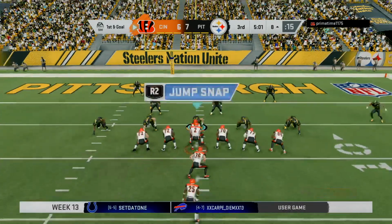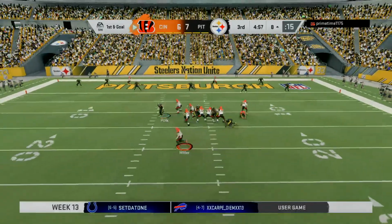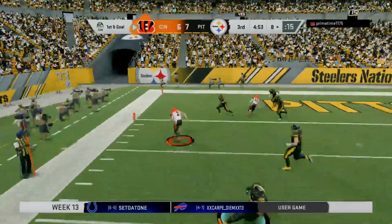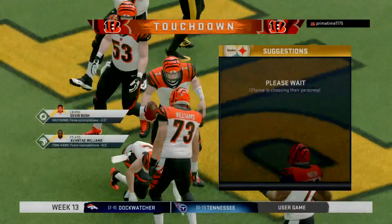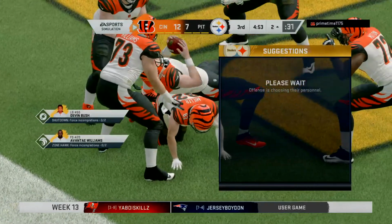Yeah, and the deflection works both ways. Maybe a defender gets a hand in the way and it pops in the air. And sometimes you throw it so hard your receiver can't handle it, and he pops it up in the air for the defenders to grab as well. And he will score. Touchdown, Cincinnati. It's their quarterback, hitting double digits with his 10th touchdown of the season.